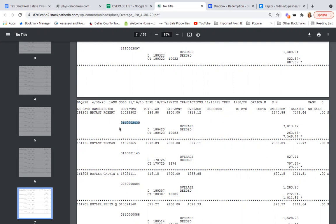And so you need one or two things. You need either the APN number or you need the address, because a lot of times when you're filing claims, they're going to ask for one or the other. And sometimes they ask for both. So that's something that you would definitely need to know.